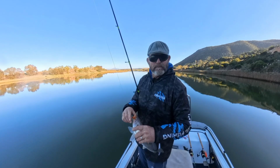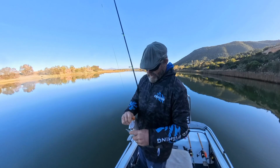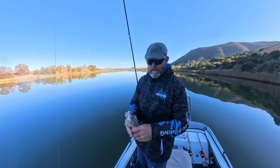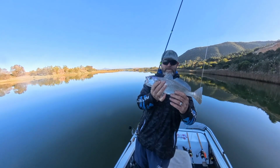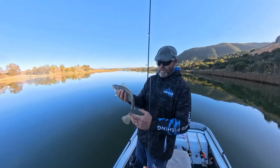I was on the mermaid's tail for a little while, and then this little cobby came along and said, how's it? There we go. Let's get him back in the water. See if there's another one waiting, but there we go. What a nice little cobby to start the day. Always great fun, no matter what the size, guys. What a beautiful little creature.